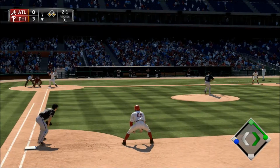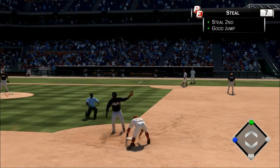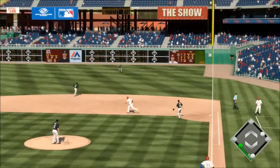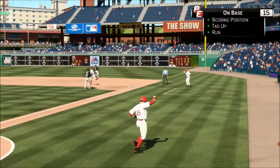Their runner, a 2-1 offering. They'll try it again from first. Pitch outside. The throw. It skips in and he's safe. Now another 2-2. Swing and he takes this the other way to right. Oh, and this goes right past him.